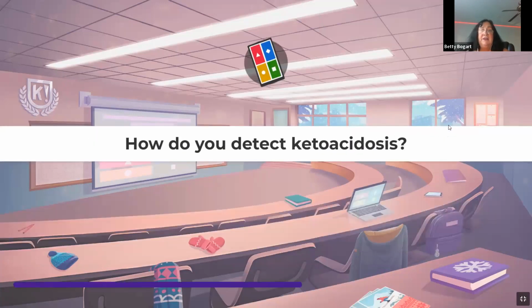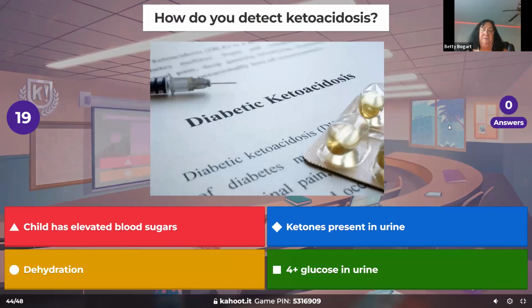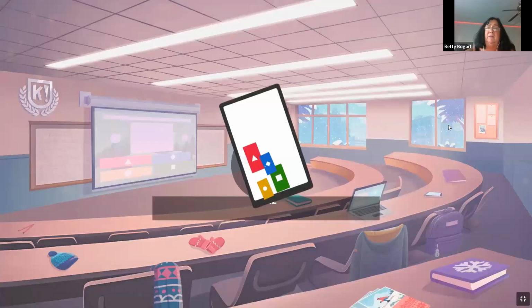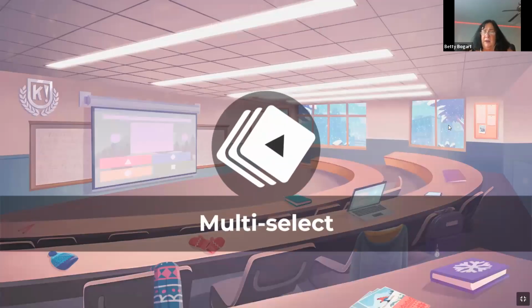Another multi. How do you detect ketoacidosis? So ketoacidosis is diabetic ketoacidosis. Sugars are off the wall. It's in the urine. It's in the blood. And of course, your ketones are also going to be there. Dehydration, it may or may not be, but the other ones, absolutely.